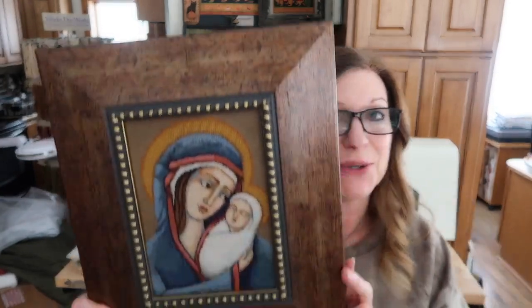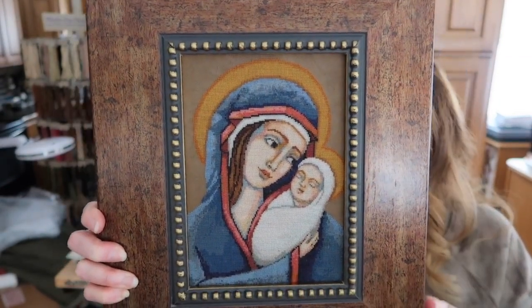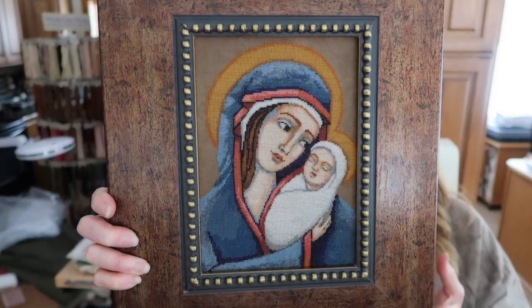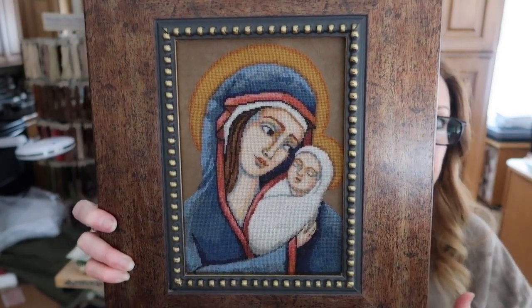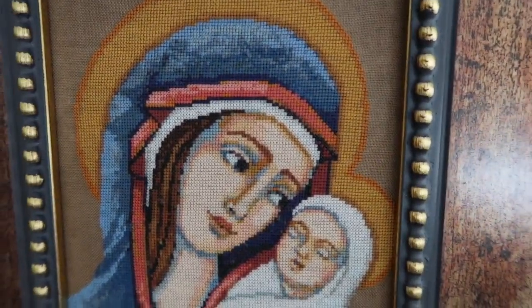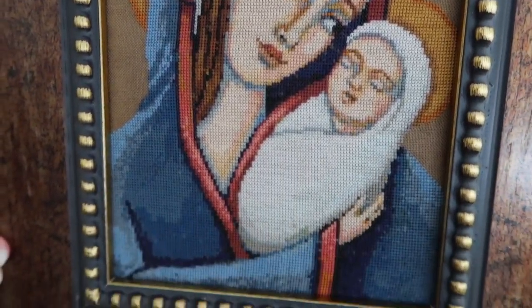So I have a new piece and I'm so excited to show it to you. It's called Madonna and Child, and it is directly from a painting that I did. I don't have the painting here to show you because I sold it. It was a 16 by 20 painting. I do offer prints of the painting in my Etsy shop. But now, if you like that kind of stitching, you can stitch this yourself.